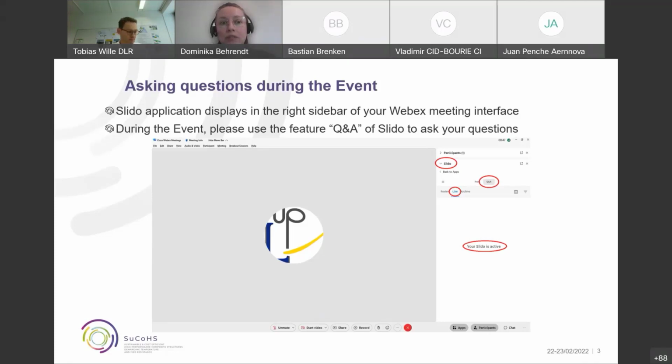Given that this is a fully virtual event, and given that we have a lot of participants, we propose to use the Slido application to ask the questions, manage the questions and answers during the event. So you can see normally the Slido application in the right sidebar of your WebEx meeting interface. So it should be here. And we will be using the feature Q&A that is visible here, and it will be live. So it means that all the questions that will be posted by the participants will be immediately seen and visible for all the participants. So if your IT settings are okay, your Slido normally should be active, and you should be able to see this message.